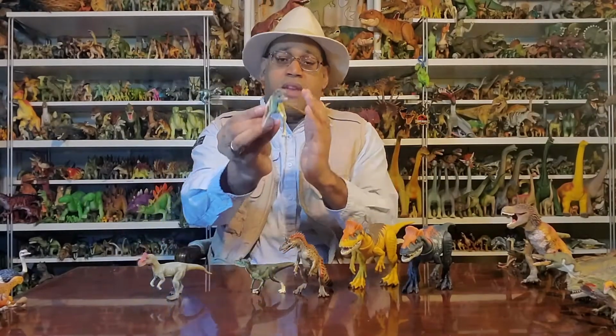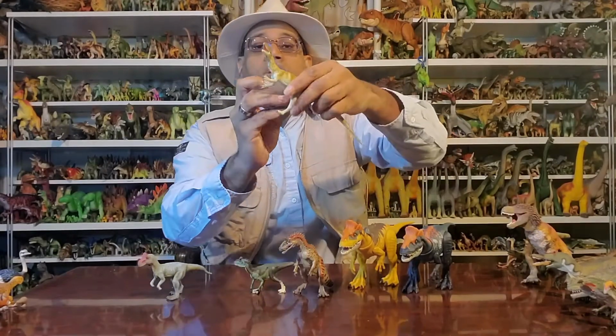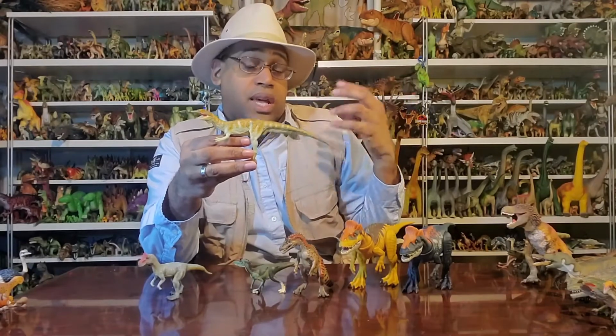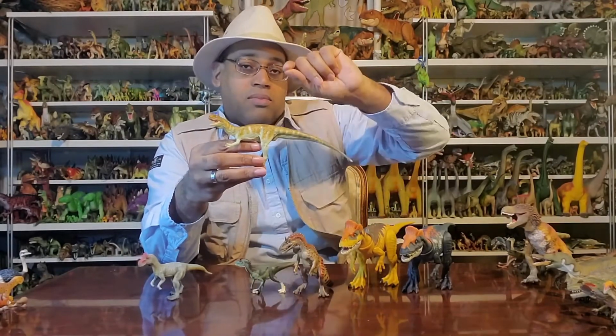Also, I like the fact that it's kind of narrow as an animal. It's not really bulky, and the skull's really good. If you don't know, whenever I draw dinosaurs, what I usually do is I look at the skeleton, and I will draw based on that.